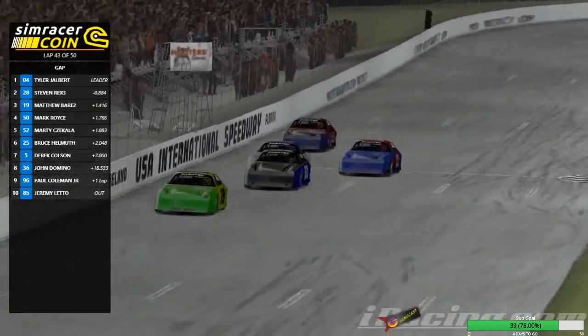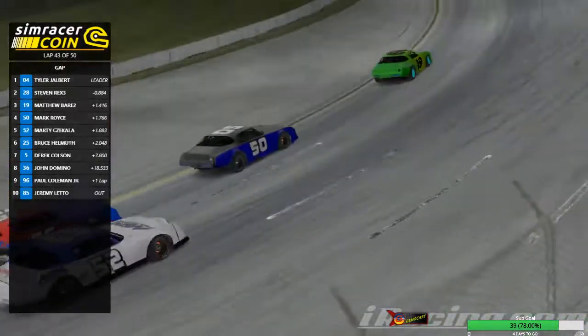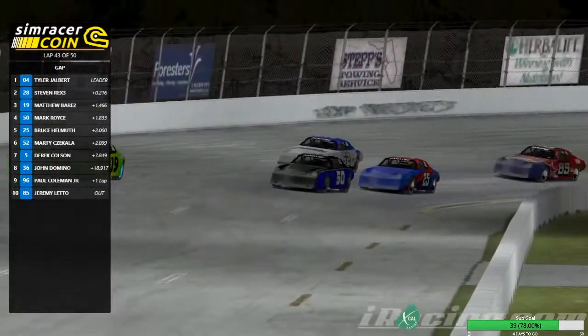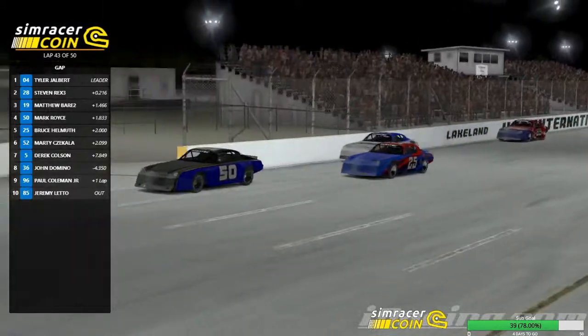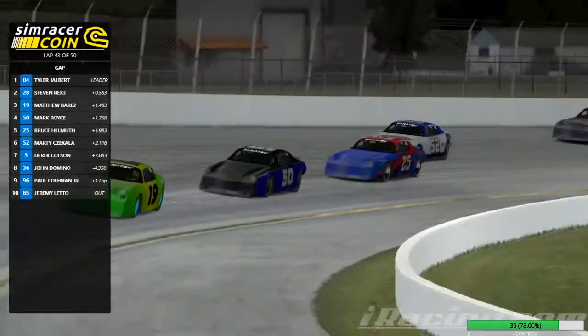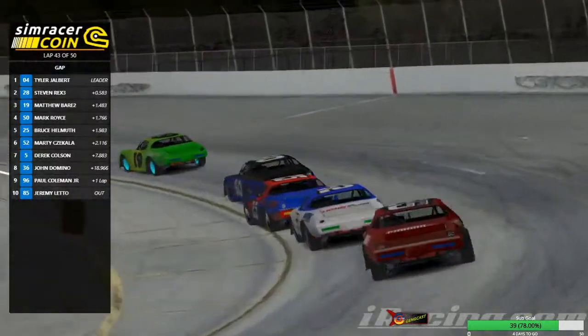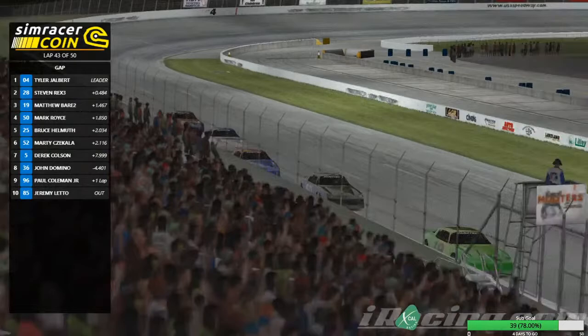Mark Royce kind of blocks in the middle lane. Good choice, as now the 52 Mark Cecilia has made a mistake going on the outside. He might lose a spot now to the 25 Bruce Helmut. And there you go, you see the 25 clear the 52. And about single file is now, they make contact. The 50, the 25, and the 52 all make contact.